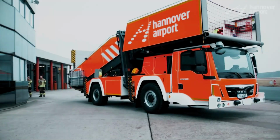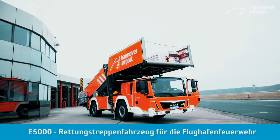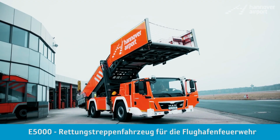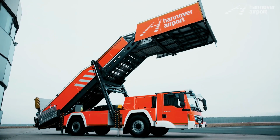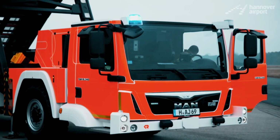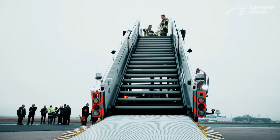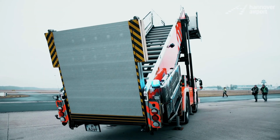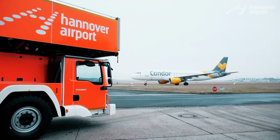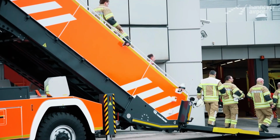At number 12, we have the Rosenbau E500 rescue stairs. Let's examine the Rosenbau E500 rescue stairs, which are utilized at select German airports as rescue ladders. The Rosenbau E5000 type, which is used at Hanover Airport, has an engine producing 341 horsepower and a ladder that is 5.5 meters high. It has a top speed of 105 kilometers per hour and one person can operate all of its features. Additionally, the ladder's width permits 2 persons using a stretcher.